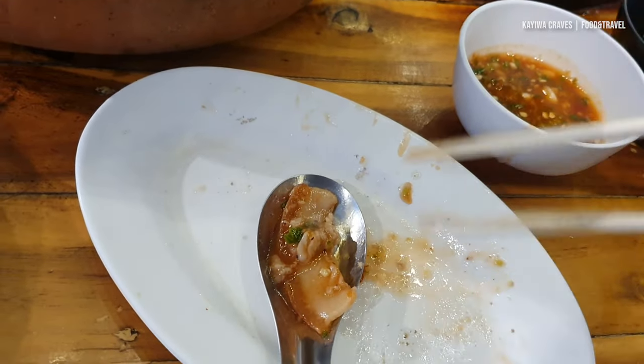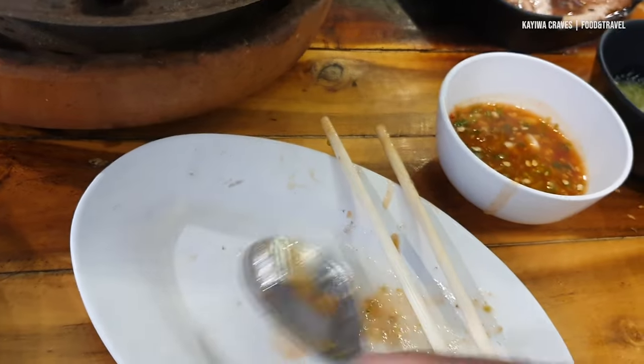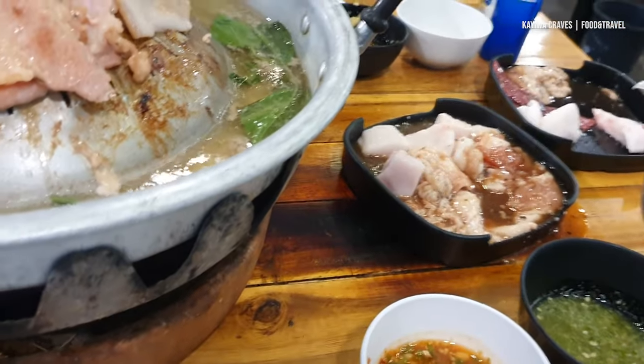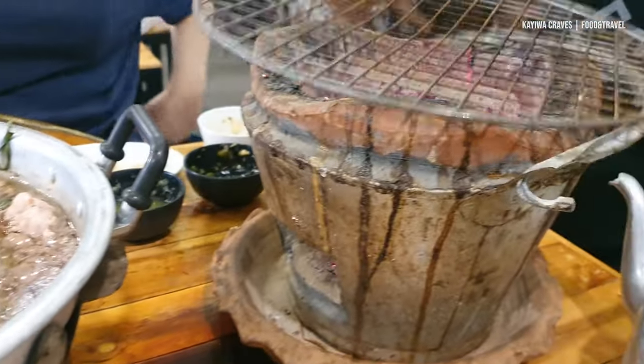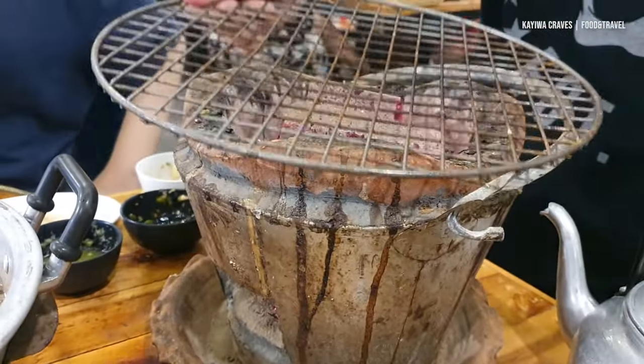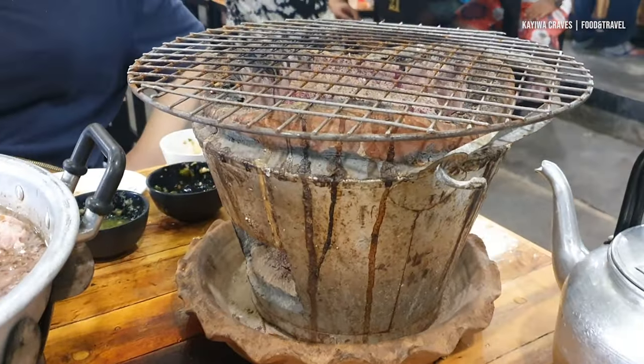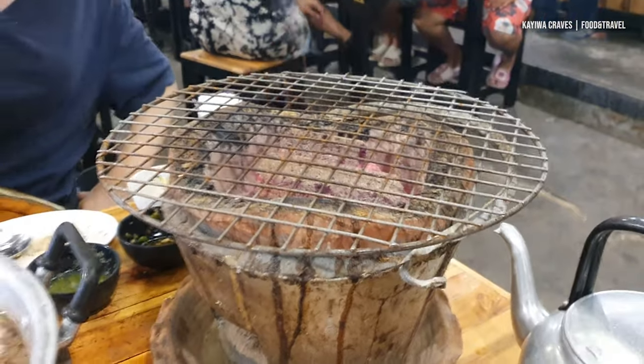Oh, I'm now struggling with these sticks. I'm gonna put them down and use the spoon. Remember, we also got the prawns, so right here is the charcoal stove. This is where we're going to be grilling the prawns or the shrimps, whatever you may want to call them.